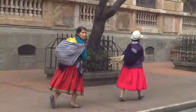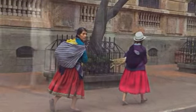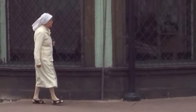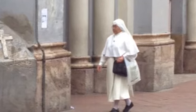Here's one of the few beggars that we saw. I like the red skirts. And the especially trim. Popular. It's a nun. And we saw several nuns just walking down the street. Starts a joke. There were two nuns walking down the street.